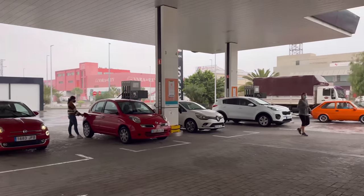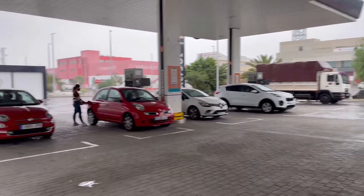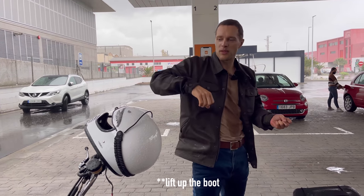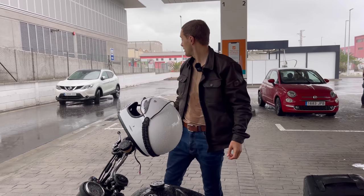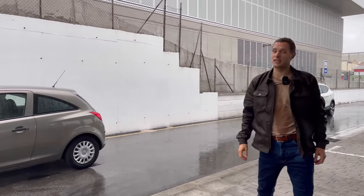Oh, and the car's going. Seat 127. I love that. In the old cars, you have to lift up the bonnet and actually fill up the fuel tank in the back. So we're going to wait here, but it's heavy.